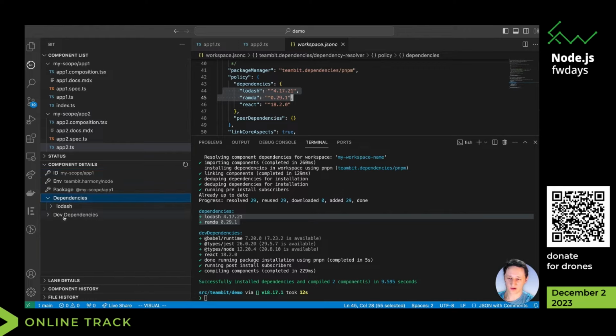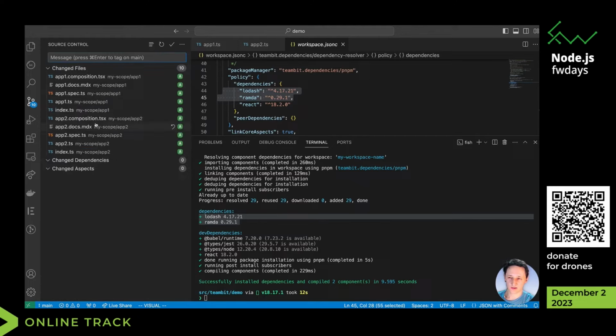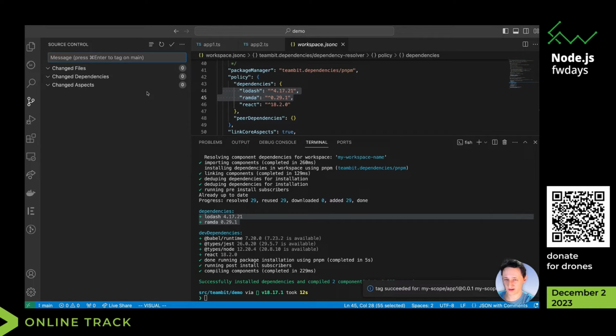see that Bit knows that app1 uses Lodash as a prod dependency. And in the details of app2, you can see Lambda in the prod dependencies too. Let's commit these changes. I use Bit for version control in this workspace. If you wish, you can use Bit with Git. That's not an issue. So you can use Git for version control and Bit for package management, or you can use Bit for both.